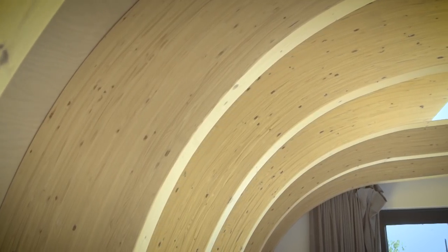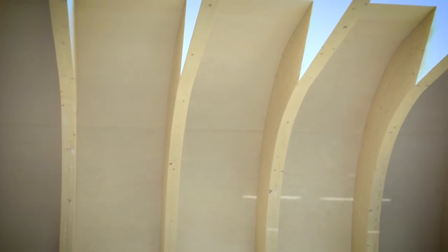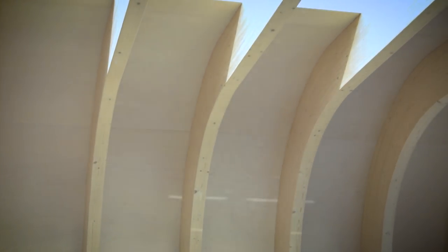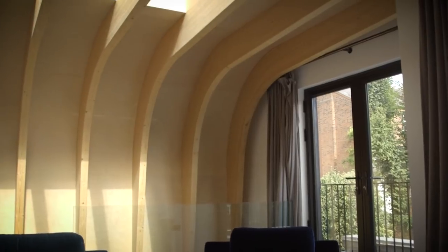We also wanted to expose some elements of the structure, structural elements like the amazing cross-laminated timber roof beams. We were able to design and actually procure at not very much expense. I was surprised at the price that we were able to procure them for. You know, we could have just simply put timber joists in there and plasterboard ceiling. It probably wouldn't have been much cheaper, in actual fact.